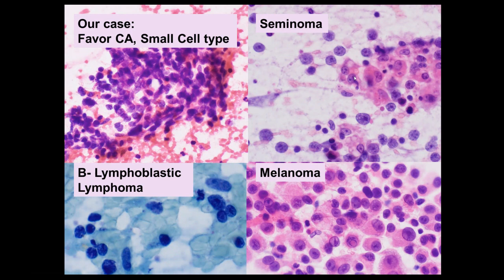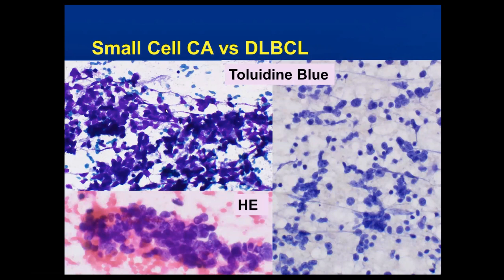And compared to small cell, you don't see nucleoli in small cell. Melanoma, you have lots of single cells, intranuclear inclusions, binucleation, prominent nucleoli. Lymphoma, you know, very pleomorphic single cells. Now, in my opinion, it can be really, really tough to differentiate small cell from a high-grade lymphoma because they can both crush a lot.